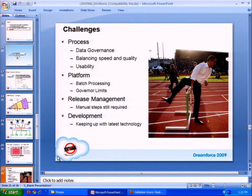Release management, again, a little bit outdated based on some of the new announcements. There are still manual steps required to deploy. So that makes it difficult to deploy sometimes, in that we can't do a 100% transfer of data, but I think with the cloud deployment solution that is quickly being addressed. And then development. Keeping up with the latest technology, even today with the Chatter stuff, and there are so many new things being added to the platform. A lot of times we don't realize that they've been made available until after the fact. So keeping our development staff up to date with the latest technology is a continual challenge.